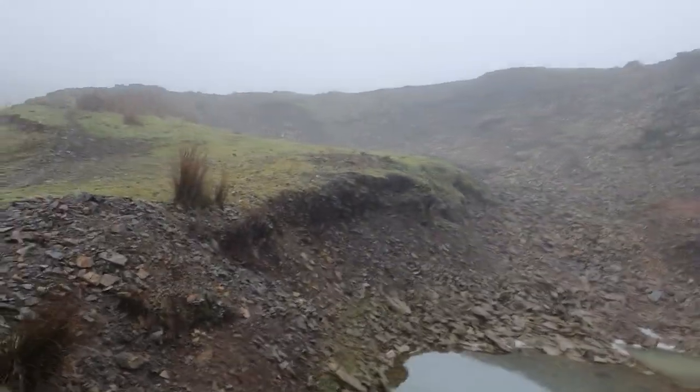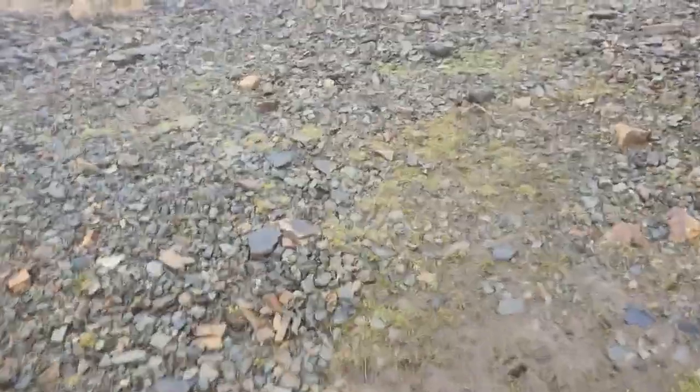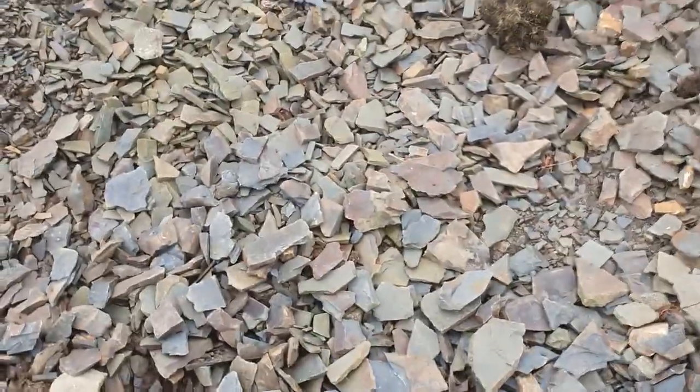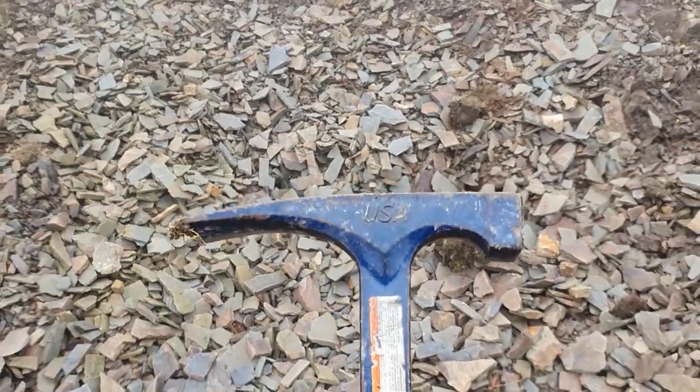Right, wish me luck. Right, got a public information notice. Went out fossil hunting in a quarry, and while you're filming, don't put your hammer down, walk off with your camera, and leave the hammer where you were. Right, I'm back, got my hammer.